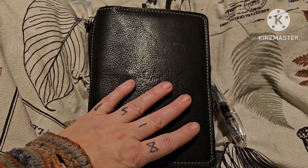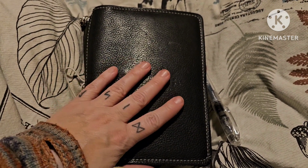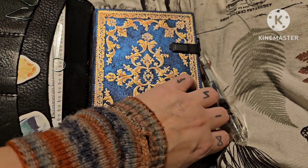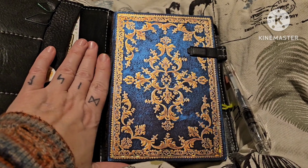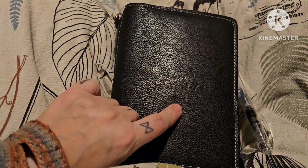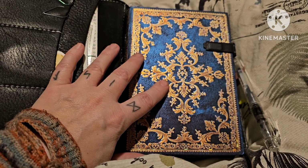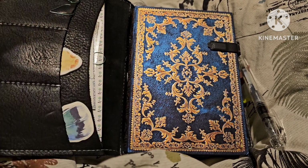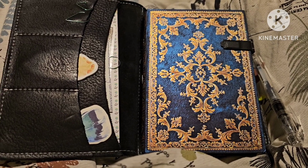I haven't changed the bedding yet, but I'm about to sleep, and I'm gonna start a new journal. This is Paper Blanks, and it has this magnetic closure. They make gorgeous notebooks and planners and stuff. And I'm having this in my Foxy Fix Traveler's Notebook, in the black leather, as you can see. And yeah, I'm gonna start this today. Since it's December 1st, I felt like starting it.